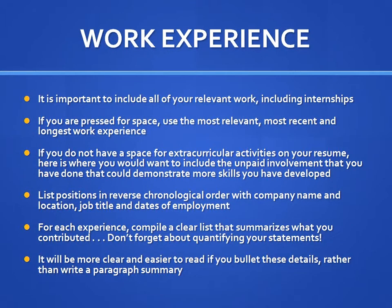Your work experience. It is important to include all of your relevant work experience, including internships. If you're pressed for space, use the most relevant, most recent, and longest work experience. If you don't have a space for extracurricular activities on your resume, here's where you'd want to include the unpaid involvement that you have done that can demonstrate the skills you have developed.